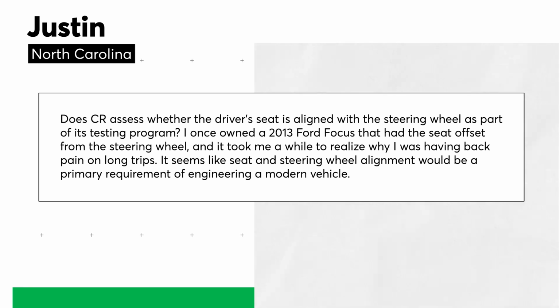Does CR assess whether the driver's seat is aligned with the steering wheel as part of its testing program? I once owned a 2013 Ford Focus that had the seat offset from the steering wheel, and it took me a while to realize why I was having back pain on long trips. It seems like seat and steering wheel alignment would be a primary requirement of engineering a modern vehicle. I'm going to throw this one to you, Gabe, since you deal with most of the measurements and all that sort of stuff when new cars come in.